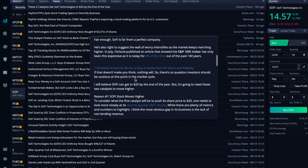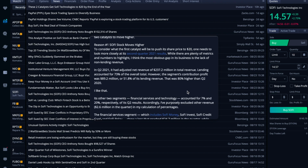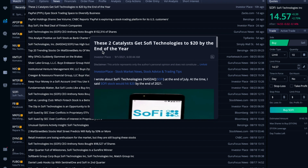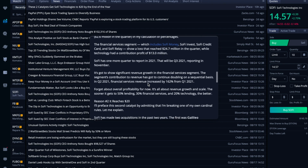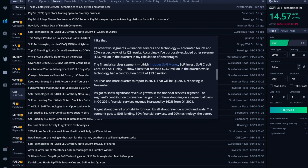But the things that struck me as funny here: reason number one, SoFi stock moves higher, and then they give a few reasons why. But then reason number two is it reaches $20. So when I was skimming at first, I went, wait a minute, are they saying these 2 catalysts get SoFi to $20 by the end of the year? Then I was looking and skimming through, SoFi stock moves higher. It was just a weird way to frame the argument, that it moves higher and then it reaches $20. But they do go through some of the actual reasons why.